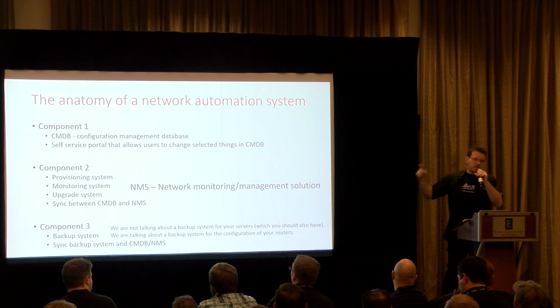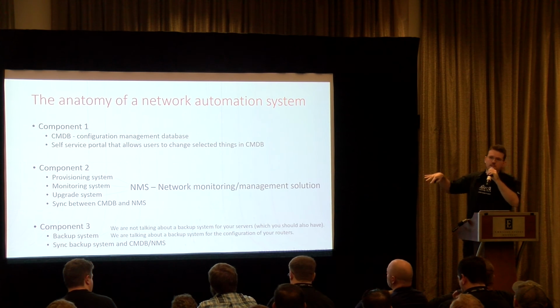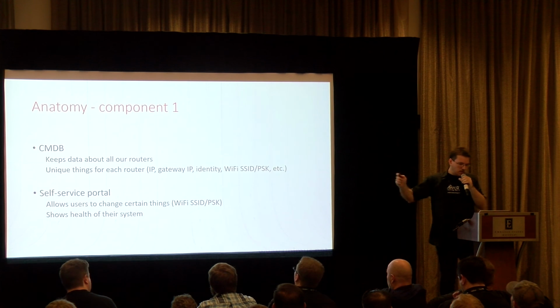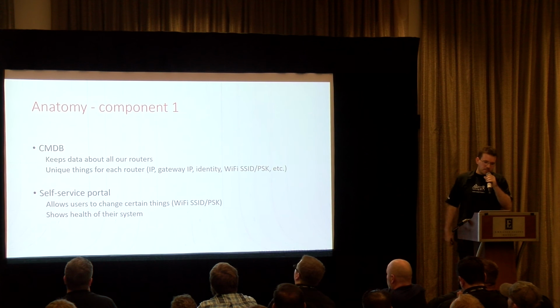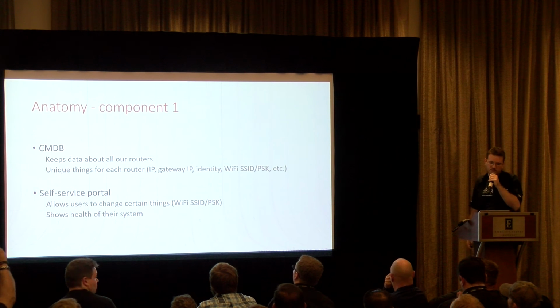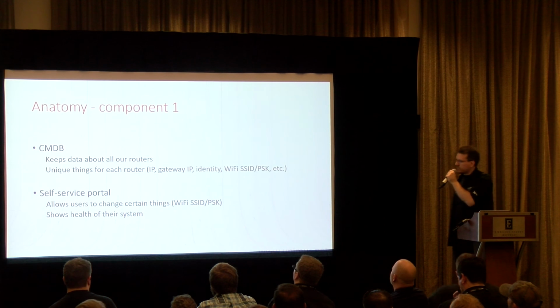And also it can be really good for disaster recovery. So you can actually have backups off-site, somewhere separate. If your everything breaks, last line of defense. So yeah, CMDB, we said it keeps data about our routers, unique things like IP addresses, gateways, Wi-Fi stuff, etc.